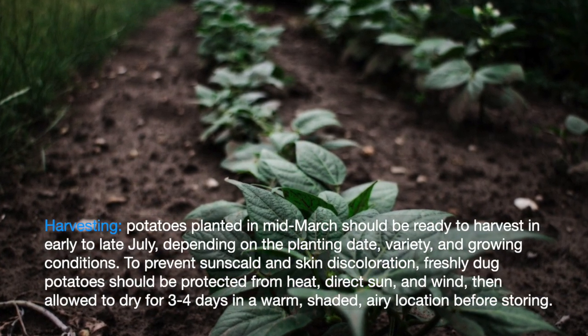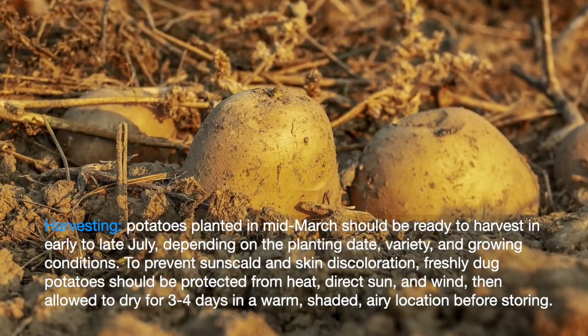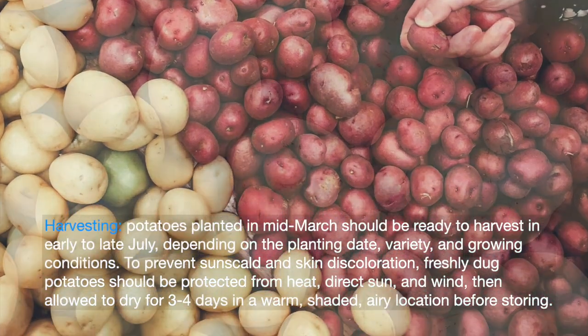Potatoes that are planted in mid-March should be ready to harvest in early to late July, depending on the planting date, variety, and growing conditions.